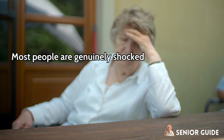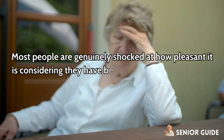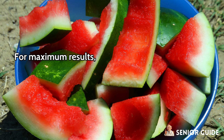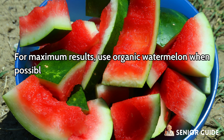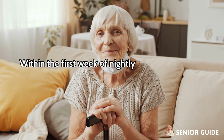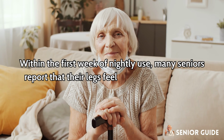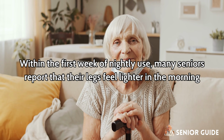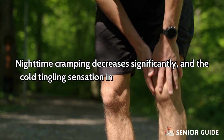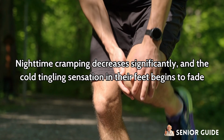Most people are genuinely shocked at how pleasant it is considering they have been throwing this part away forever. For maximum results, use organic watermelon when possible, and make sure the rind is fresh, not dried or processed. Within the first week of nightly use, many seniors report that their legs feel lighter in the morning, nighttime cramping decreases significantly, and the cold tingling sensation in their feet begins to fade.